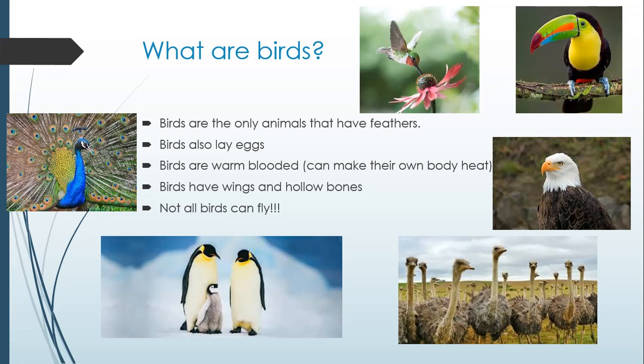So see if you can guess which one it is. I'm not going to tell you. You have to figure it out. You're going to have to research it on your own. There might be one, there could be two. Who knows?